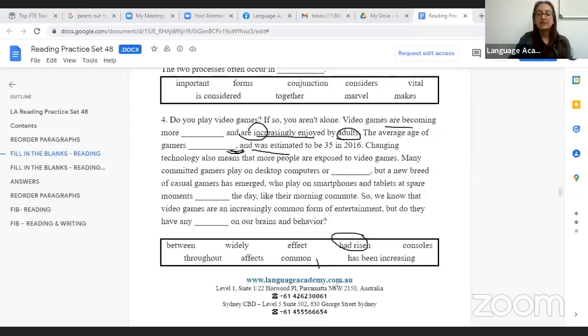The average age of gamers has been increasing because the whole previous two sentences were saying this thing only. That more adults are enjoying video games means obviously the age, earlier it was estimated to be 35. The people up till 35 years were there, but now maybe the older people are also being encouraged or they're enjoying playing video games. So the average age of gamers has been increasing.